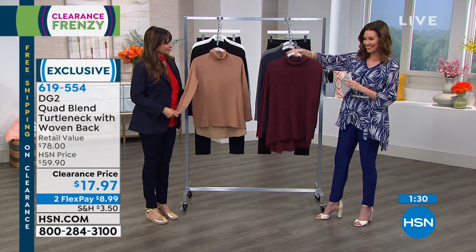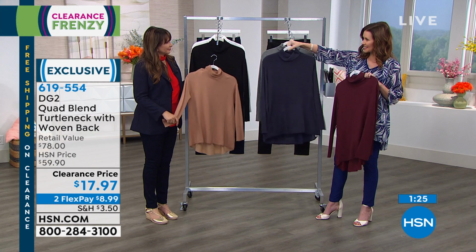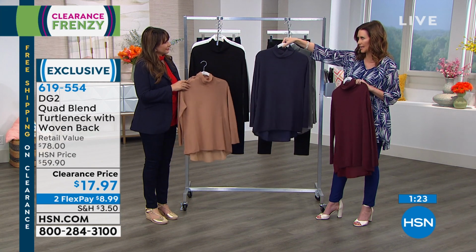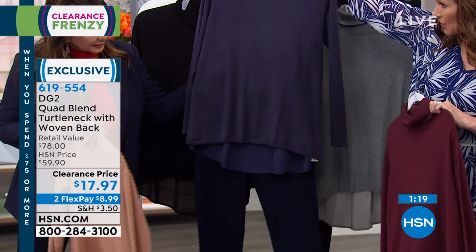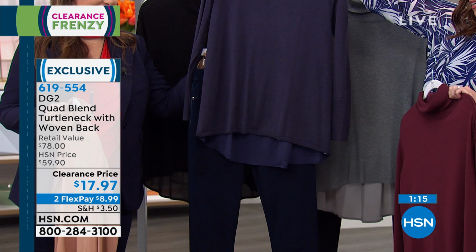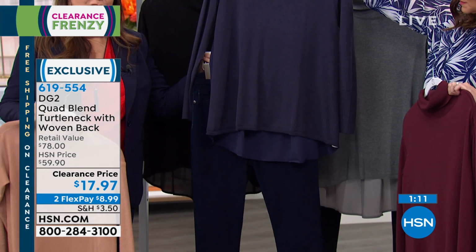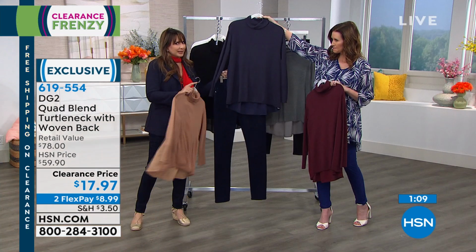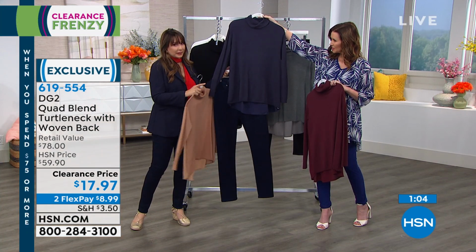So Camel's going quickly. Okay. Here it is in that really pretty wine. There's the navy. I like that, and I know DG2 does a lot in tonal. Just imagine that navy with that indigo virtual stretch seamless jean. That's just stunning. And this is the way to dress if you aren't gonna be able to afford a lot of pieces. You just want a few key pieces. Yes, back to that idea of shape and silhouette. Skinny jean, beautiful turtleneck that's really like a tunic. It is.